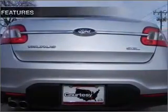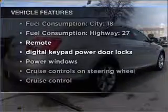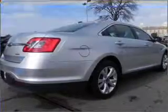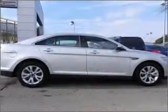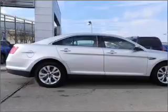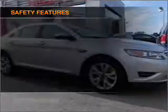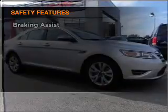Anti-lock brakes help you bring your vehicle to a safe stop. And with these notable features, you won't want to miss out on the opportunity to own this amazing vehicle. Air conditioning, power door locks, power windows, power steering, cruise control, power mirrors, an alarm system, an AM/FM stereo with a CD player.